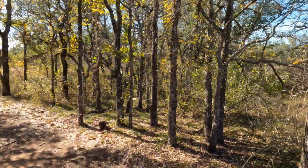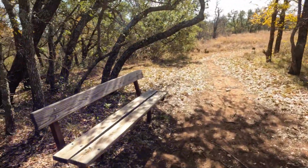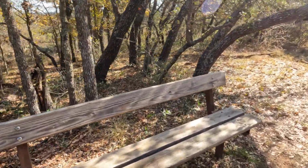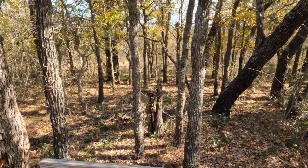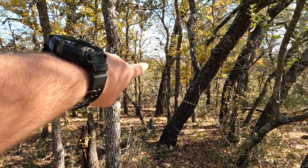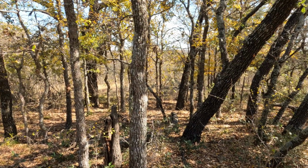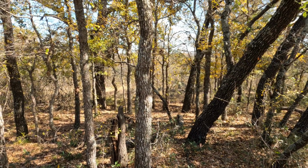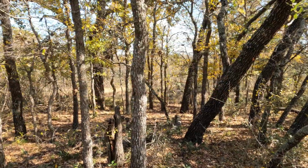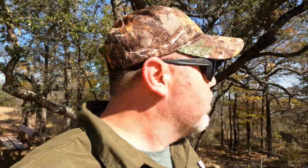So as you see, nice little shady area. This little bench here, and a lot of beautiful woods. And right out that way, it's hard to see with all the brush, but you can see the lake, and we're kind of up on a hill. And I mean, it's just beautiful out across there. But like I say, if I can't get a good image of that in the video, it'll be in my pictures on the Facebook page.